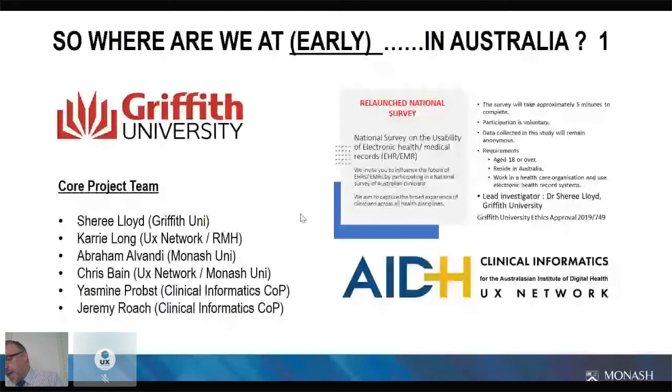So, to that point, a few of us who work in what's now called our UX network in our National Digital Health Institute were quite impressed. I founded that. It was originally called a UX Community of Practice. We also have a clinical informatics group and several other specialist groups in this national body. Those of us in the UX Community of Practice thought, wouldn't it be great to focus our efforts on repeating the survey in Australia, and then starting to do that every couple of years, given where we are in our journey. And so we've literally just done that.